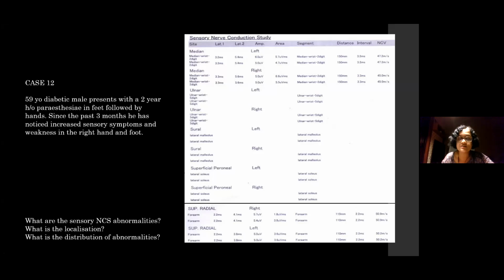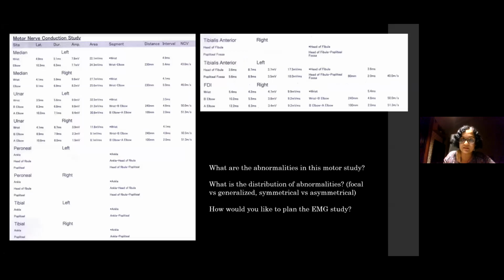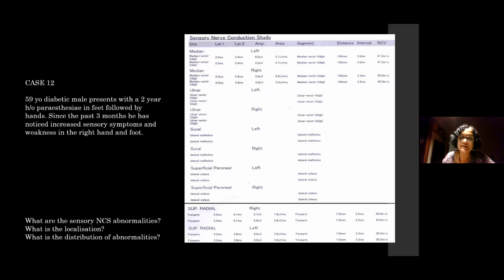So it's generalized. So is it symmetrical or asymmetrical? According to the SNAPs, it is symmetrical. So you have postganglionic, generalized, symmetrical. You won't be putting all these things in the report, but these are the ways you will think about it in your brain, so that as it progresses, you can then start slotting it. So when you give the report, it'll be a coherent report.